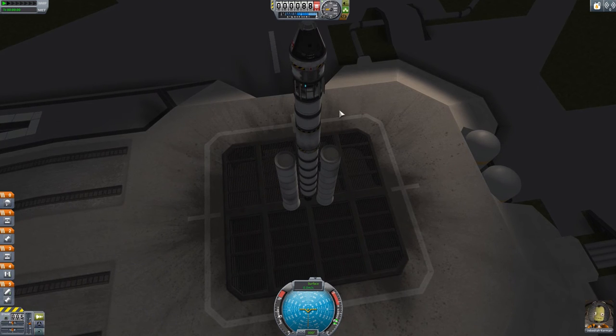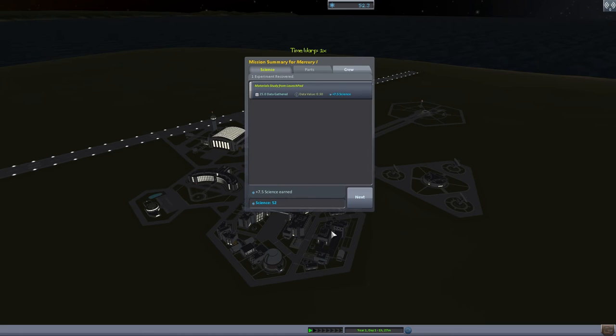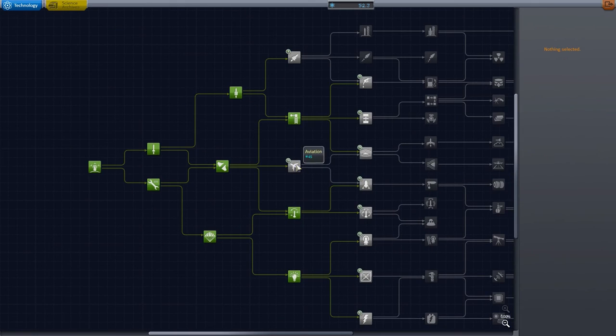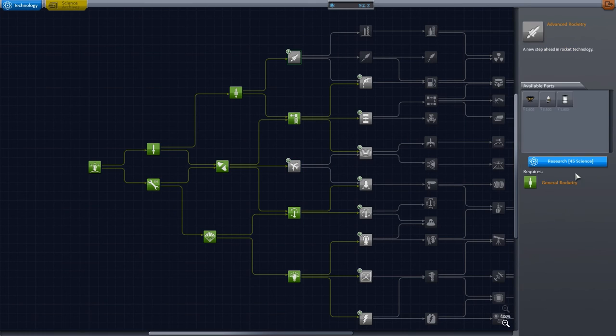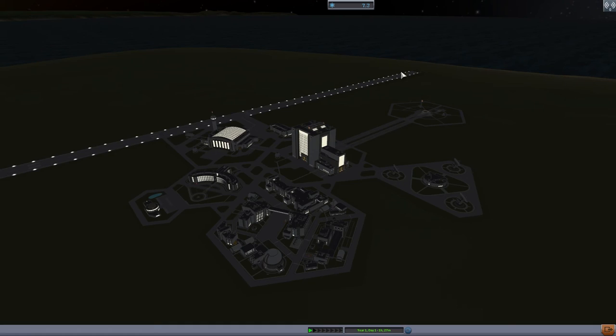Give me some money. Money, money, money. Excellent. 7.5 science. More than I asked for. Boom, that's enough. Let's do this. We are going to be able to unlock 3 science categories today, which means we will be able to fly farther and farther into space with better and better craft. We want advanced rocketry for these nice FLT-400 fuel tanks.